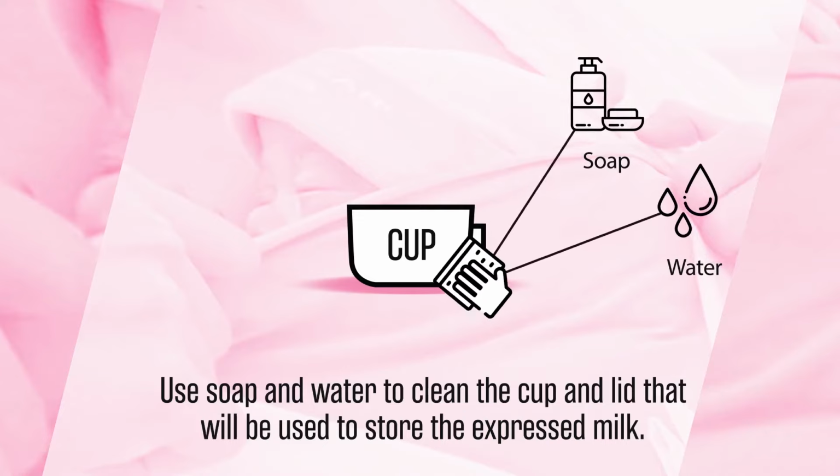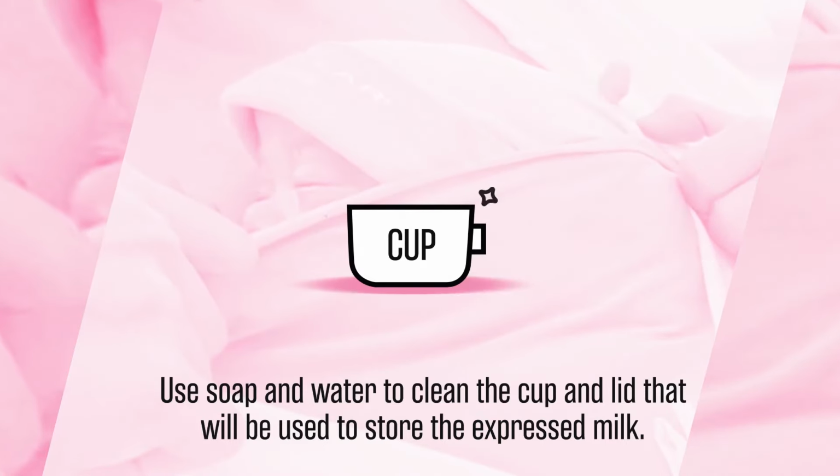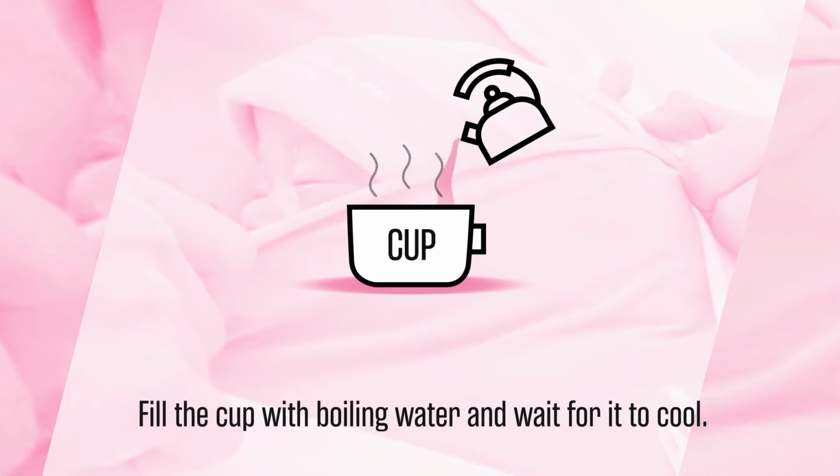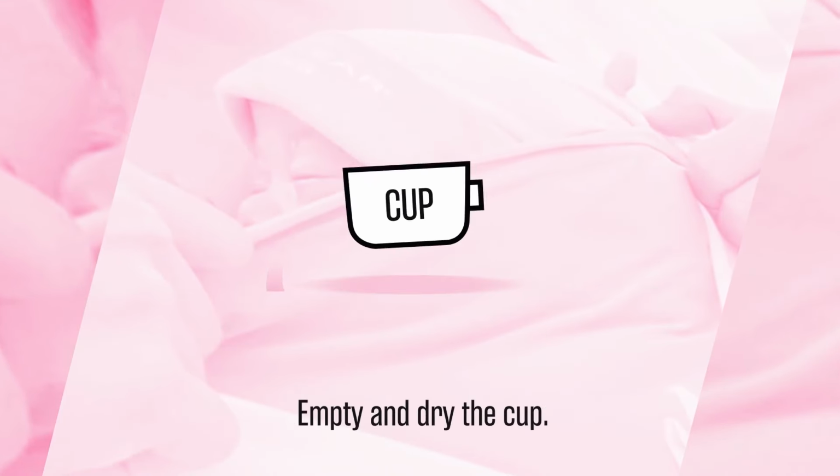Use soap and water to clean the cup and lid that will be used to store the expressed milk. Fill the cup with boiling water and wait for it to cool. Empty and dry the cup.